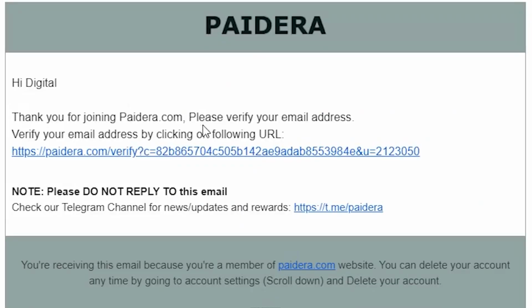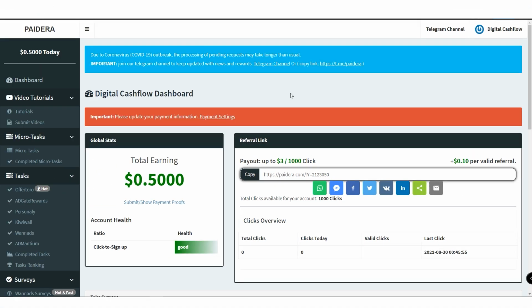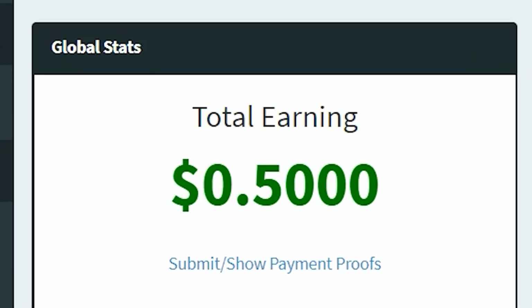Once you do all of this, what you need to do is come over to your Gmail account and open up a message like this from this website and click on this link to confirm that the email address you entered actually belongs to you. With that done, I'll now log into my own account so I can show you everything. Okay, so I've just logged into my account and this is what you'll see when you do so as well. And by the way, you'll get paid 50 cents just for creating an account, which is quite nice.